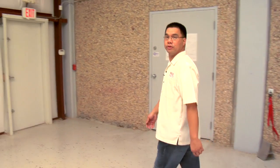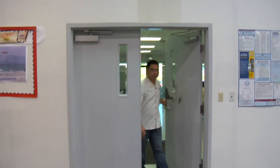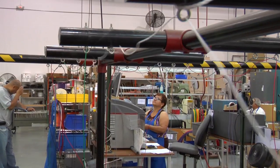Let's go over to building 2, our production building, and check it out. One of the first stops that we come to in our tour is something that a lot of people don't get to see. To make wiring harnesses, we go through almost 3 miles of wire a day.